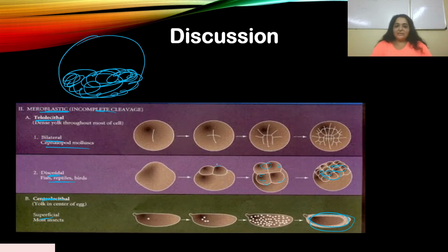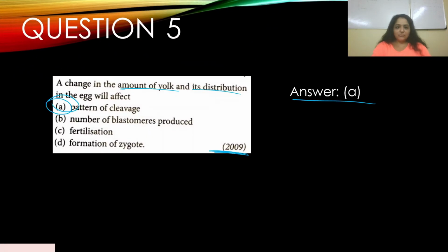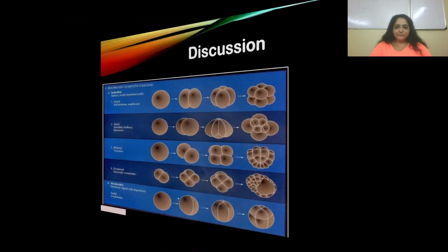Okay, so there again the pattern will change. So just to help you understand how yolk plays an important role, its distribution in the egg or the amount of yolk present in the egg will play a role in cleavage. If we go back to the question, a change in the amount of yolk and its distribution in the egg will affect the pattern of cleavage. Okay, so this clearly explains that, and yeah, this is the appropriate answer, A. All right, so we can move on.